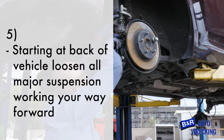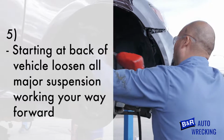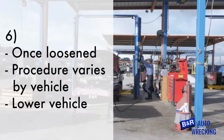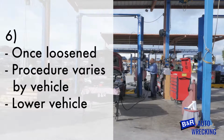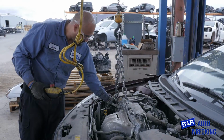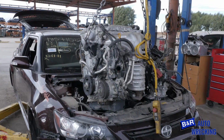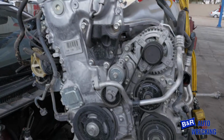5. Starting at back of vehicle, loosen all major suspension, working your way forward. 6. Once everything is loosened, procedure varies by vehicle, lower vehicle. Remove the engine and transmission as one unit when possible, taking care not to damage them or other parts on the vehicle during the process.